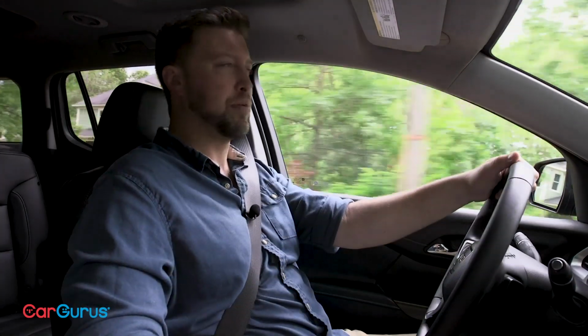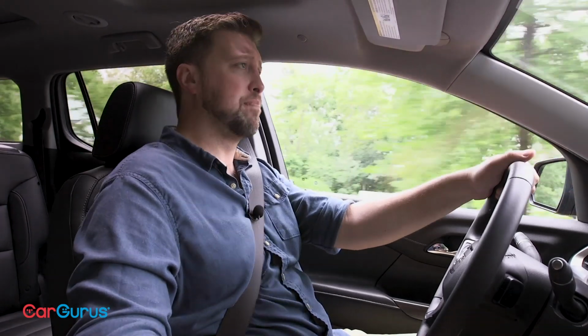In regular driving conditions, the Acadia will be great for the average commuter. I really enjoyed its responsive steering and composed handling. It's no sports car, but as an all-around daily driver, it offers great acceleration and feels fantastic.